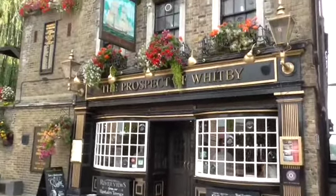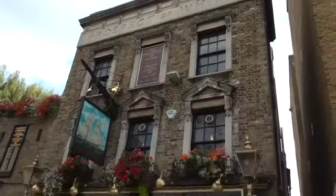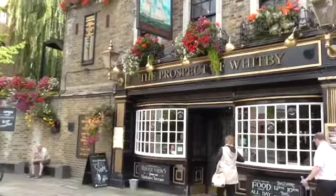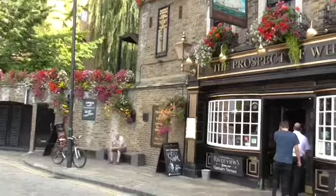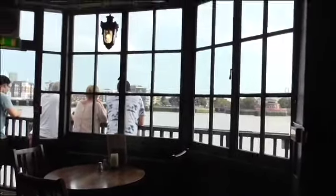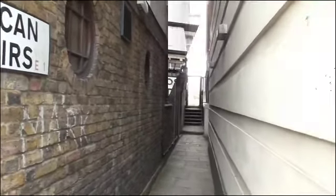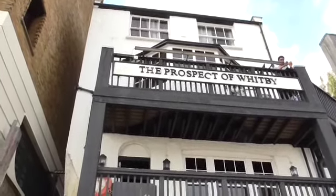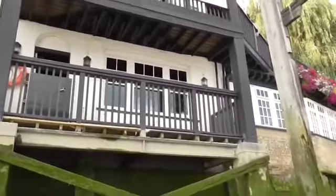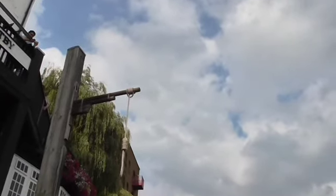Okay, in front we've got the Prospect of Whitby, frequented by Charles Dickens, pirates, rogues, you name it. This was a notorious den of iniquity. And behind the Prospect of Whitby, beside the Thames, and beside me, is the noose where pirates, etc., were hung.